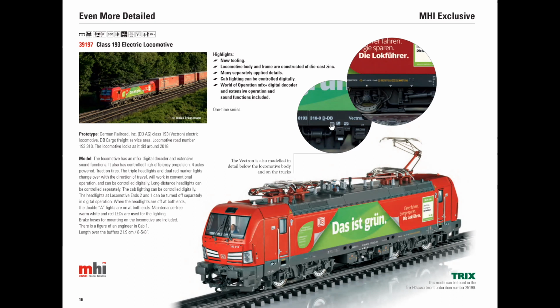The new type of identification scheme here, if you notice the D/DB, the D means for Germany. All the locomotives in Europe now are getting this type of lettering, or identification, where the first letter is the country, in this case D for Deutschland, Germany, and then DB to show who owns the locomotive, in this case the Deutsche Bundesbahn.